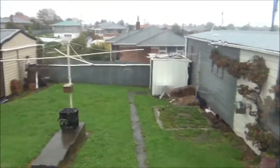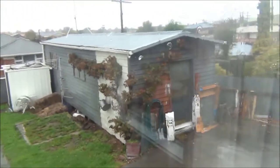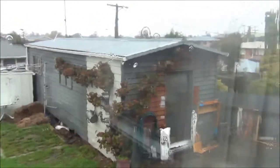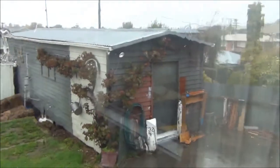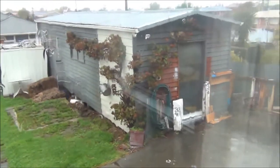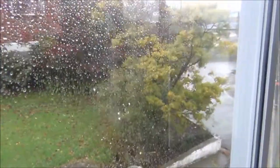So it looks like I'm going to be spending a fair bit of time in this little room here, this wee shed. And we'll go and have a look what we're doing in there today, shall we? See you back in a minute. Okay, here we go.